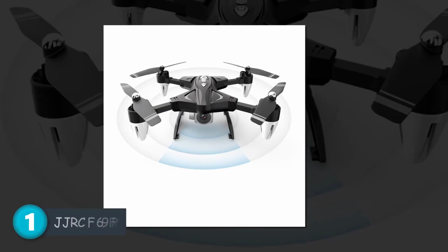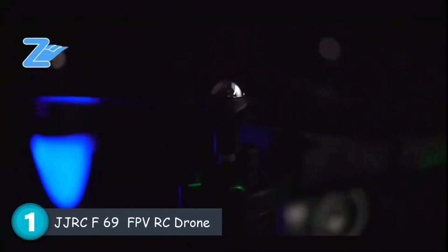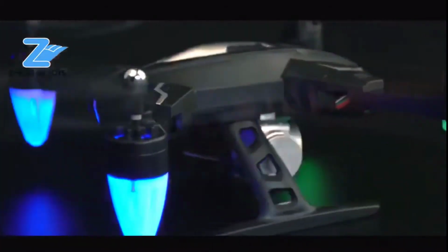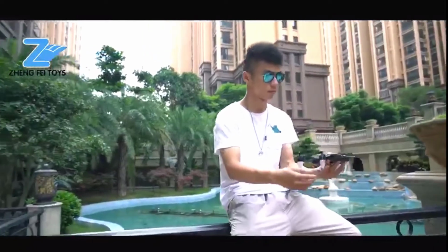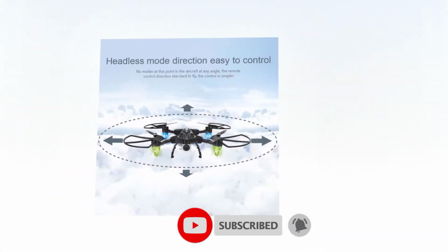The best drone is Lsrc F69 FPV-RC drone. Considering its cheap price, quality, durability, customer rating, and customer demand, I have put this drone at number 1 on my list. The new compact F69 Explorer drone is compact and portable. It has advanced features for a small drone.